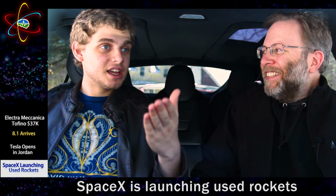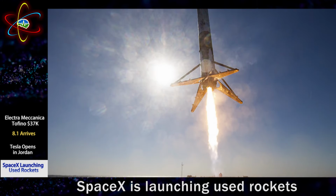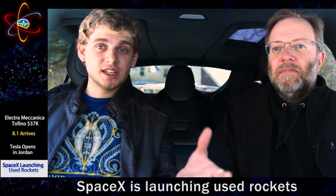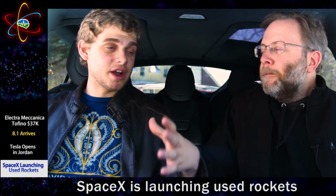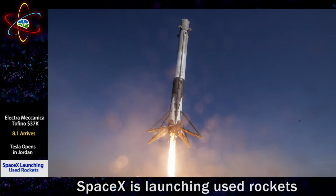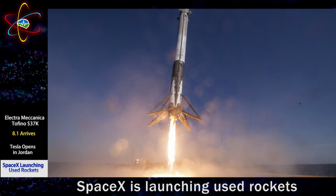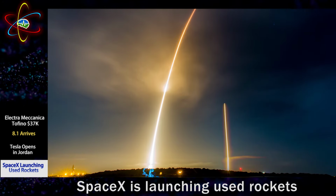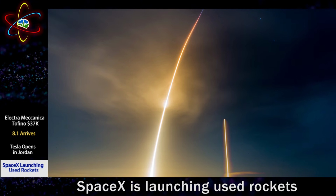Yeah. But I'm just saying, this is amazing. This is going to change the world. Being able to bring down the price of space travel is going to completely change the way that we think about putting things into space, about traveling in space, all sorts of things. Let's just backtrack here. Okay.